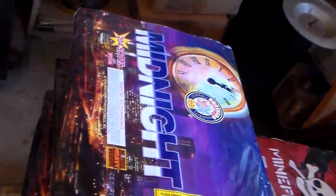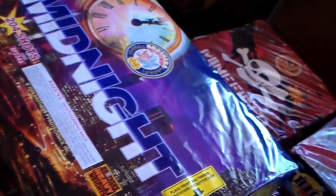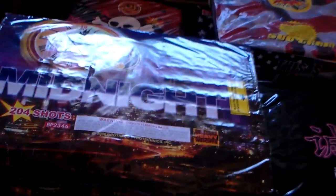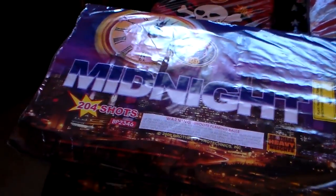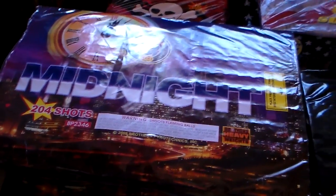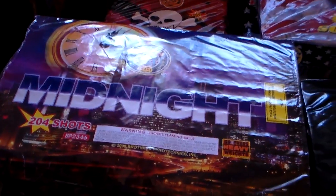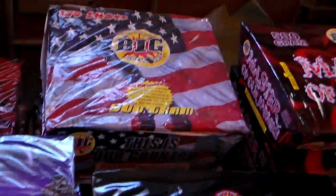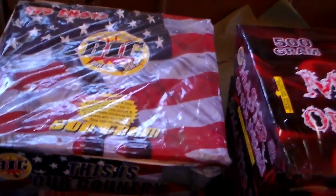Over here we've got Midnight, and I've got 4 of these. This is a mine cake, and really it's a very, very nice cake. It's a long-lasting cake. We've got 4 of them. We'll have 2 going off at a time. A lot of these will have 2 at a time going off, and that way it really fills the sky. But really like Midnight.